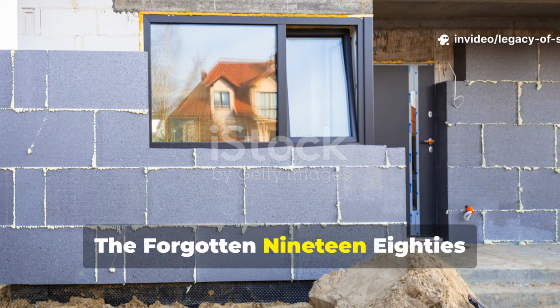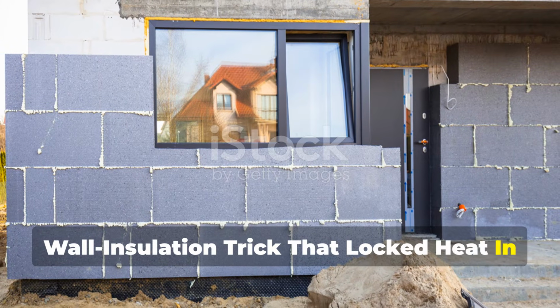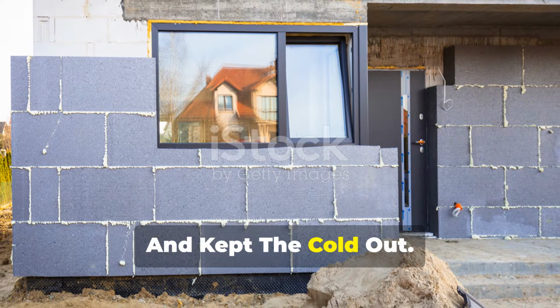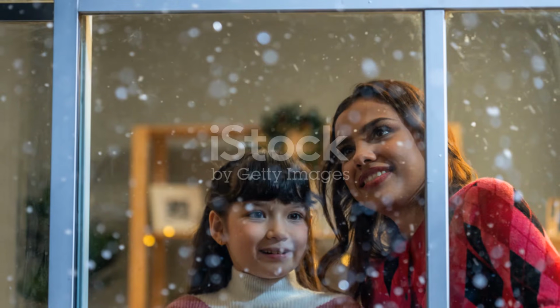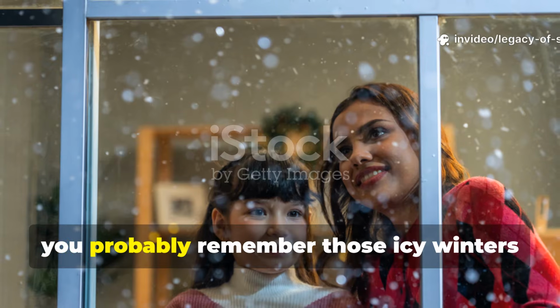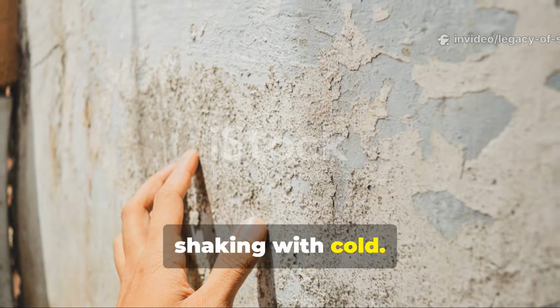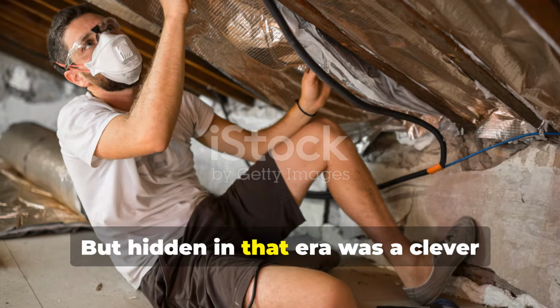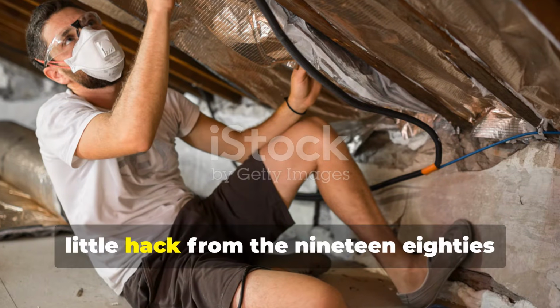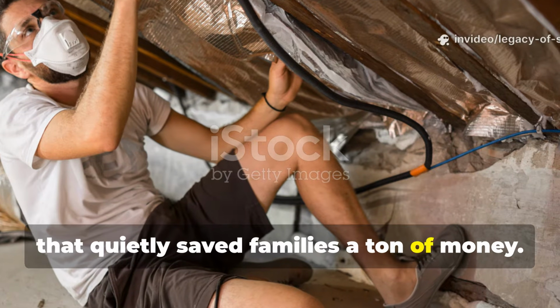The forgotten 1980s wall insulation trick that locked heat in and kept the cold out. If you grew up in an older house, you probably remember those icy winters where the walls felt like they were shaking with cold. But hidden in that era was a clever little hack from the 1980s that quietly saved families a ton of money.